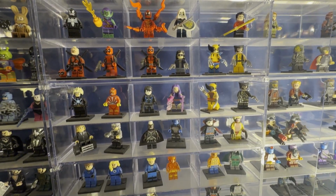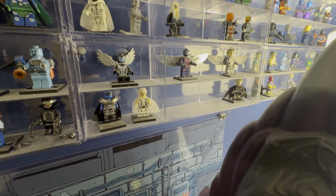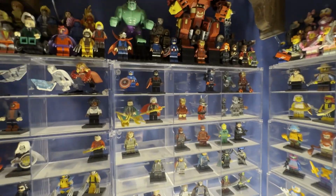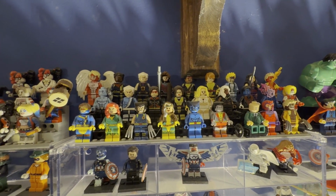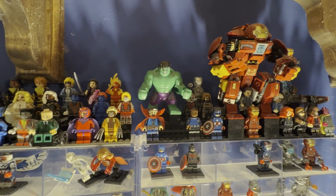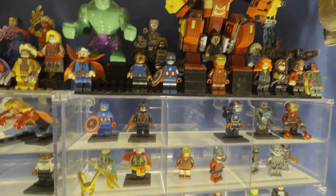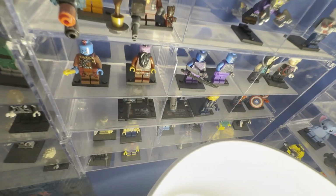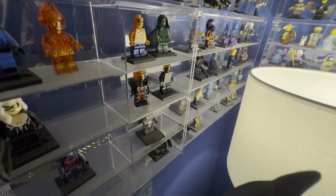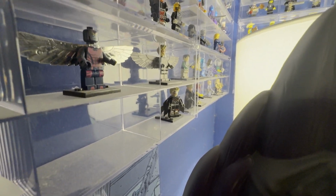Marvel, we're in the Marvel now. And sometimes there's some knockoff versions where I like the printing better. Like I'll get the Lego version, but also, I don't know if I showed off the X-Men Marvel guys, I'll get the original and I'll get the bootleg version just because it has cool printing. Kind of hidden down there behind the lamp. Oh, if you can see back there, Submariner.